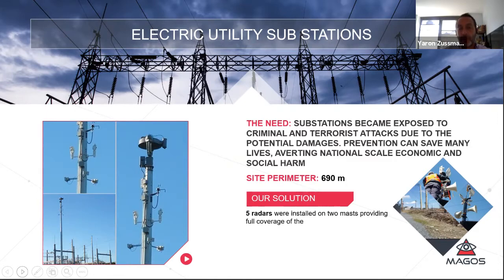They're actually most of the time very remote, and it's very easy to attack them today. We know that both in terms of physical as well as the cyber side, and the protection of them is very important. So this one is an example where this one mast, as you can see, has 3 radars on it. There's another one that has a couple of radars, and those 5 radars are able to replace about 23 old thermal cameras that were protecting the site. But not only that, they actually gave the customer a much better user experience, much fewer false alarms, and tied into those 2 PTZs there, as well as the gunshot detection and some other cool technologies that are out there. So when we look at substations, again, one of the key vertical markets that we work in.